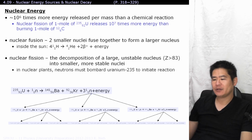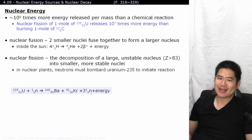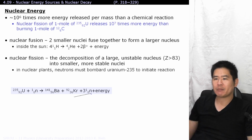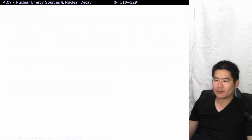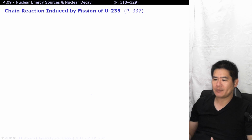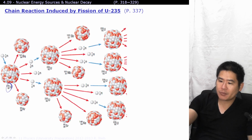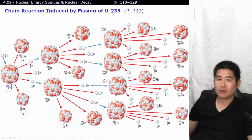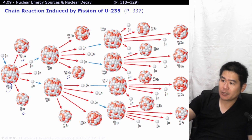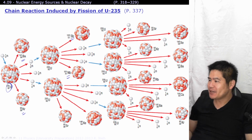As for this formula over here, this is not the only type of nuclear reaction that can happen with regards to uranium. If you've ever broken Lego before, it doesn't always crack exactly the same way. There are many different ways how it can break apart, and that's true with regards to uranium as well. In fact, if you take a look on page 337 in your textbook, it shows you the various common daughter nuclei that are formed from this nuclear reaction. So for example, the uranium can break down into barium and krypton, or it could break down into niobium, or you're so broke that you got antimony. Yeah. And there are many other possibilities as well.